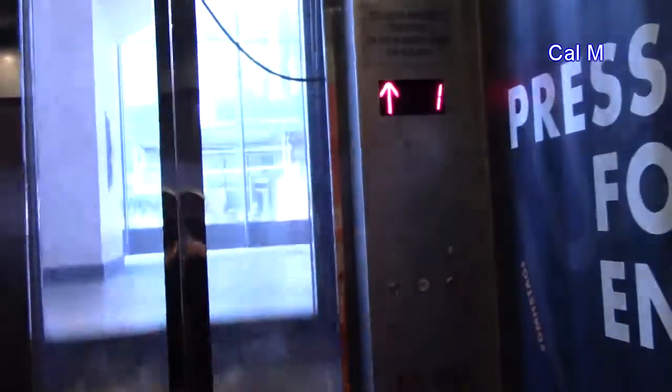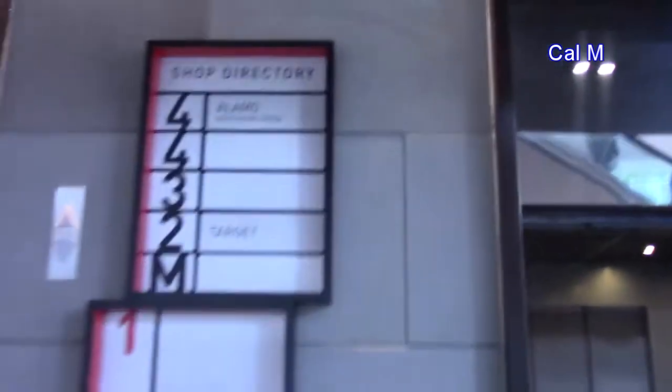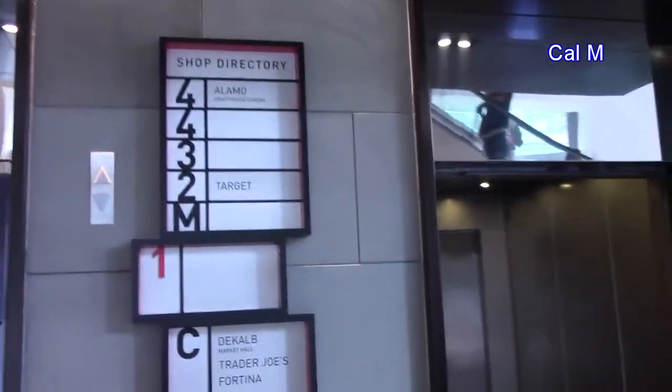Going up. Go back up to 1 and switch. There. First floor. Going up. Nope, went by. There goes that one. Now we're waiting on the other one, which is all the way down at the bottom. There it comes.